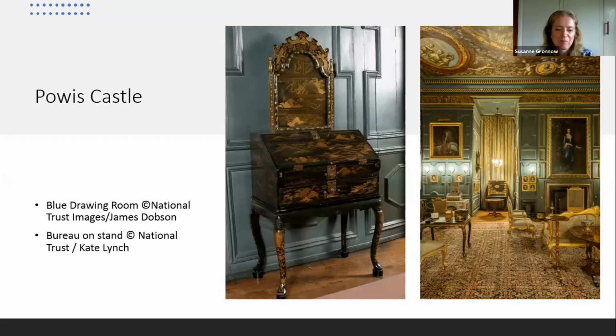And now there are several lovely black and gilded lacquerwork objects at Powys Castle, but I've chosen this one. It's a bureau on a stand, and I've chosen it because of the intriguing story behind it and the questions it raises about how people from different parts of the world, speaking different languages, would have organised themselves and interacted with each other. This object is an interesting mix of China, Japan and England.